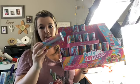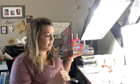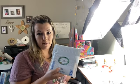And then my last thing going out today on eBay are these Party Pop. It's a whole display of these. I think there's like a little doll inside. I don't include invoices anyways, and you can't include anything inside, but if you put a sticker on it, that's fine.